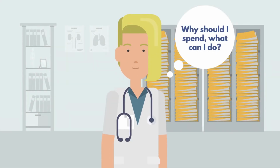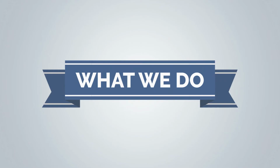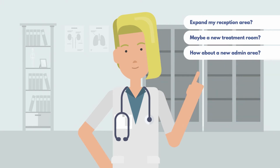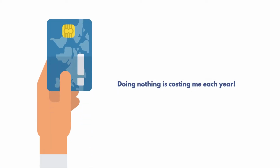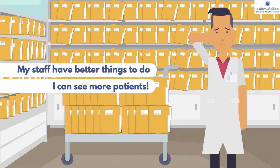Given they are not used in day-to-day clinical consultations, the obvious question is, why go through the cost and effort of digitizing Lloyd George records? The answer is practice efficiency, space realization, and delivery of the government's strategic goal of a paperless NHS. Equally, there is a cost of actually doing nothing with the paper held locally, in terms of paying rent on space which is poorly utilized and the staff time to look after these practice-based medical records libraries.